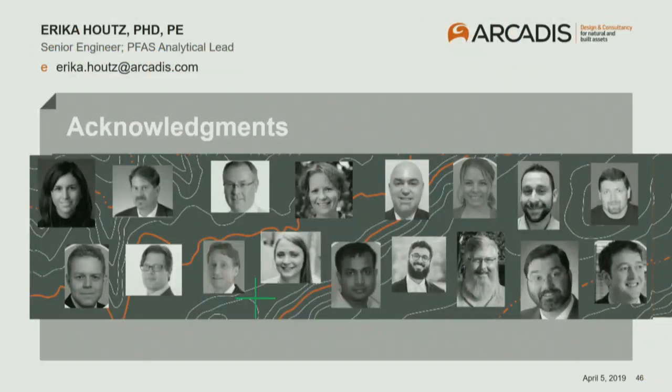So finally, I want to acknowledge my many colleagues at Arcadis that are working in the PFAS space that contribute a lot to our intellectual capital there. One person on this slide actually is now working for Waterboard, Erica Calve. She's in the San Francisco region, but was certainly an instrumental team member prior to leaving Arcadis and in the development of some of these slides. And I think that's my last slide. So with that, I'll take some questions.